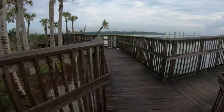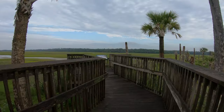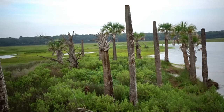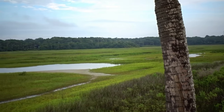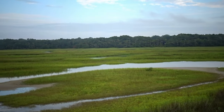Pretty good. There you go. It's pretty nice. Look at that view. Palm trees. And the open field, open marsh. So I'm done at Alamacani boat ramp. Now I'm heading to Little Talbot Island.